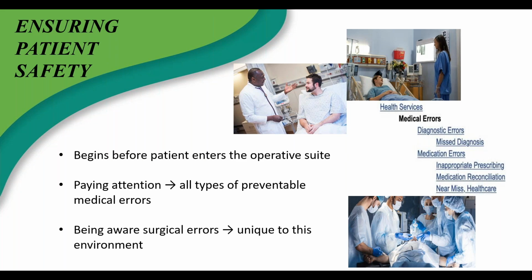Now, what I did put on one of these slides is how the stack rules define surgical errors. It's an unintentional preventable injury occurring in the perioperative period that is not considered a known acceptable risk of surgery and could have been avoided by following appropriate procedure-specific training protocols. It is, however, a type of medical error.